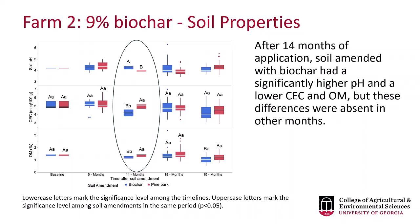The biochar has higher pH at 14 months, but after 19 months, we don't see the difference anymore. So with time, the pH in the soil with biochar is stabilized, and we don't actually see a change in the pH between soil amendments. So that is good because we don't want our pH to go very high.